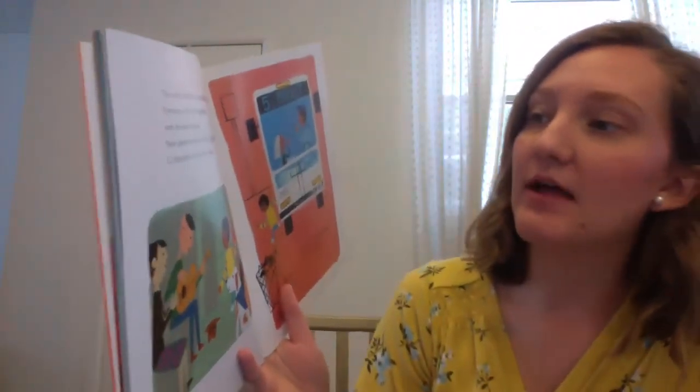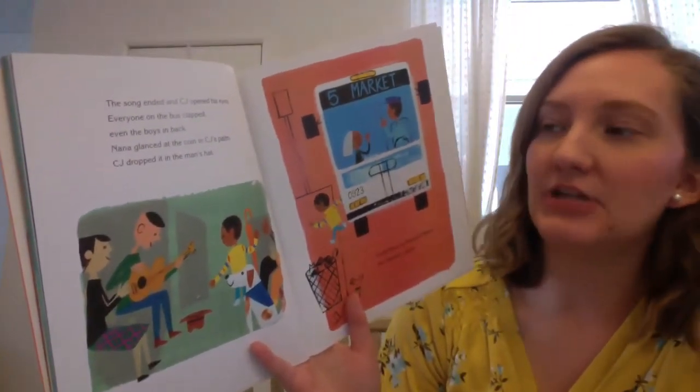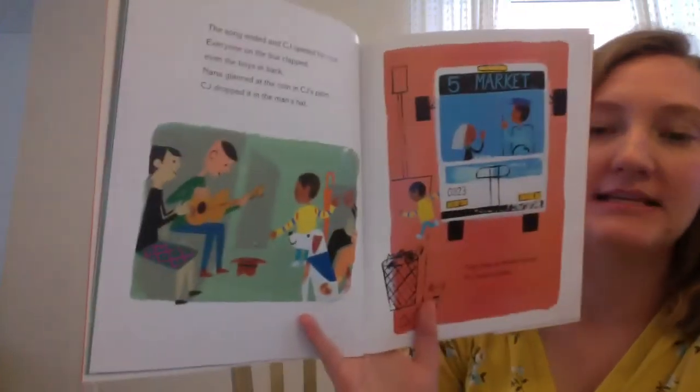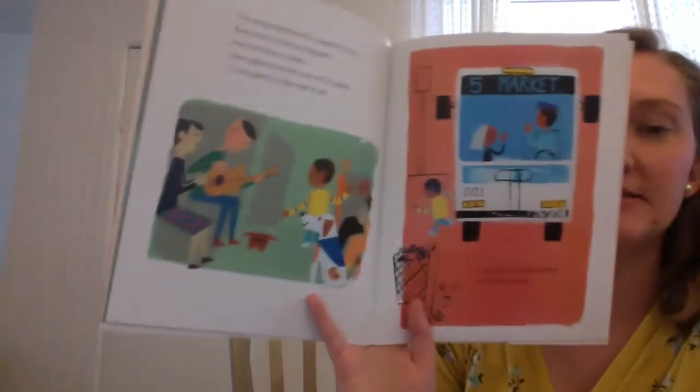The song ended, and CJ opened his eyes. Everyone on the bus clapped, even the boys in back. Nana glanced at the coin in CJ's palm. CJ dropped it in the man's hat. Last stop on Market Street, Mr. Dennis called.